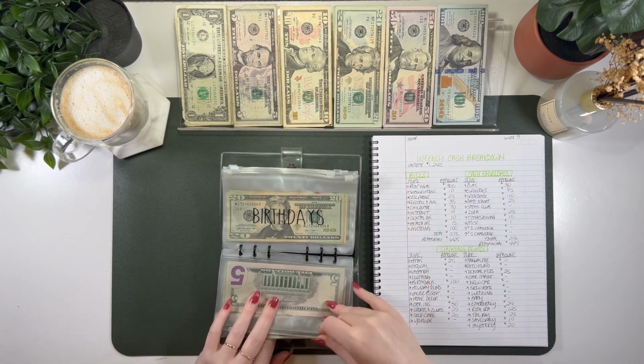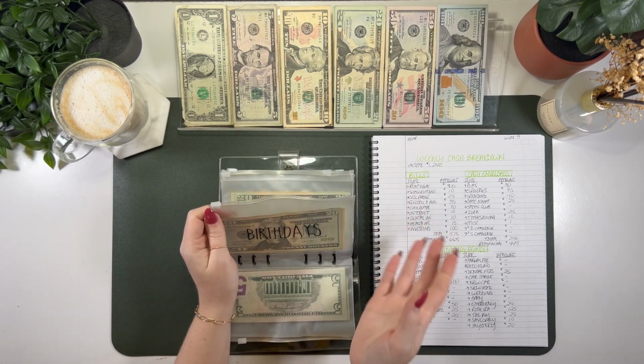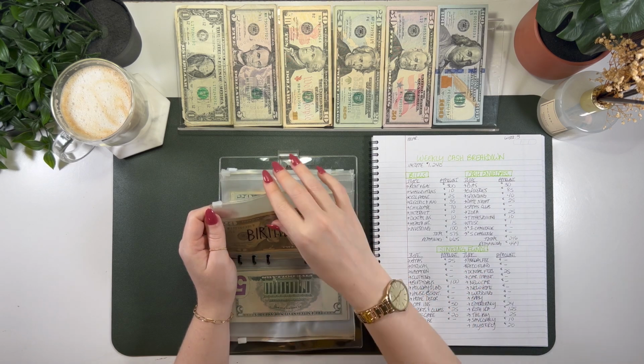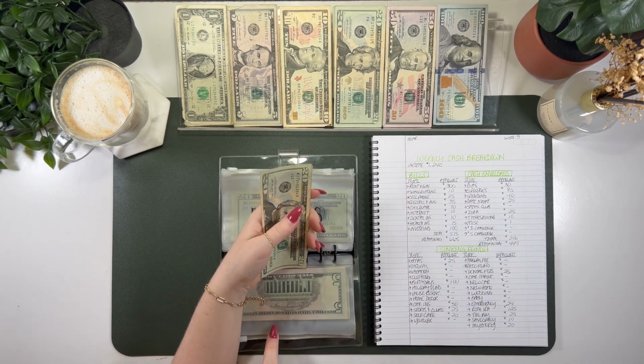The next envelope we're stuffing today is birthdays, and it is getting 100. So again, I have my best friend's birthday and my mom's birthday coming up. My best friend's is at the end of March, and my mom's is at the end of April. We already did something for my friend's birthday. We got her some birthday gifts, but we are going to dinner for her. And then for my mom, we are going to a concert out of town. So I am trying to save up for that.